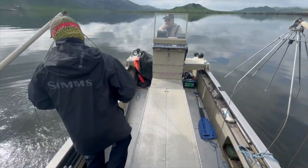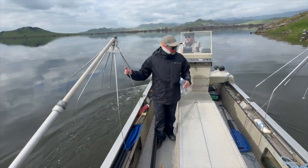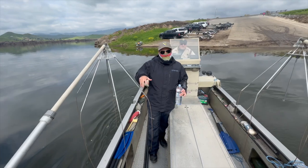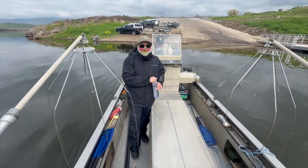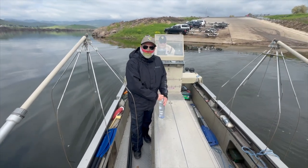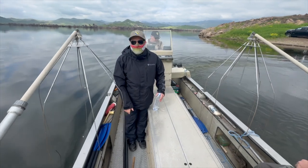These are called booms, or probes. There's like an anode and cathode, and that's what throws out the electricity in the water. And the fish float up, and we scoop them up with the nets. How long do you keep the electricity on for? We keep it on for quite a while, up to 5 to 10 minutes at a time.